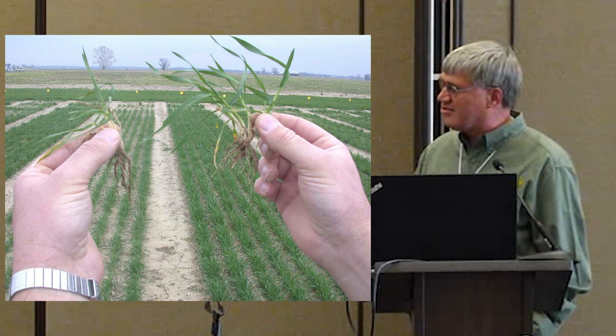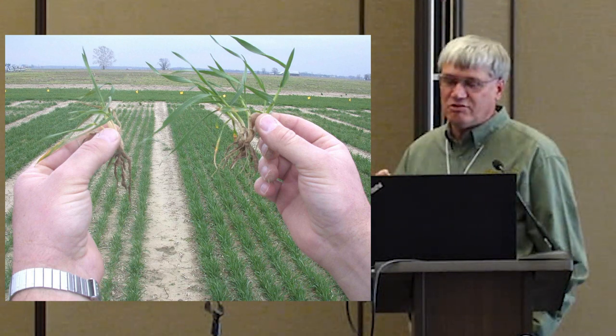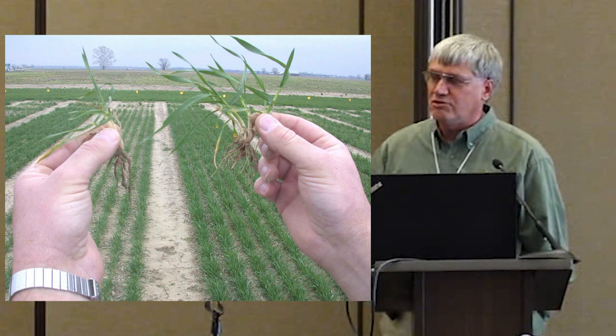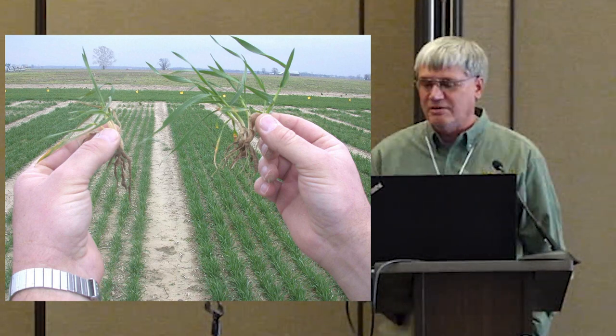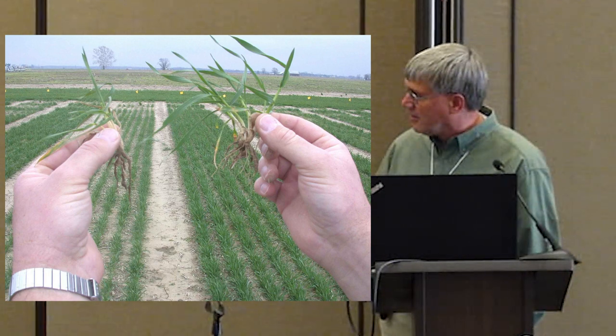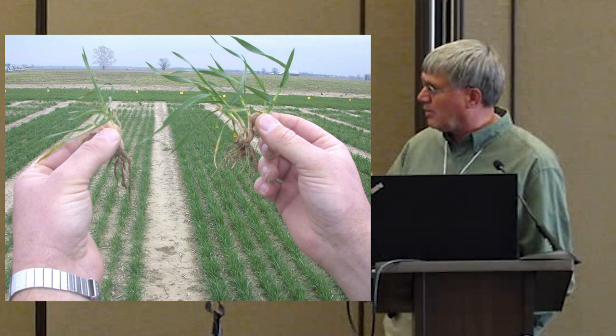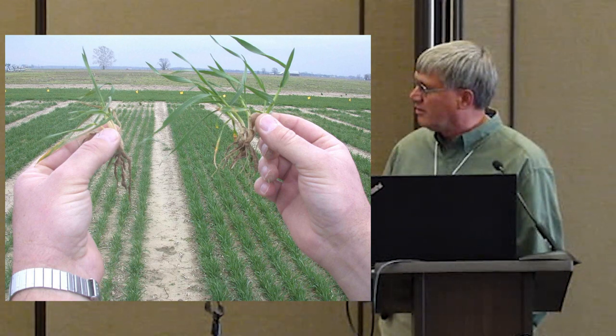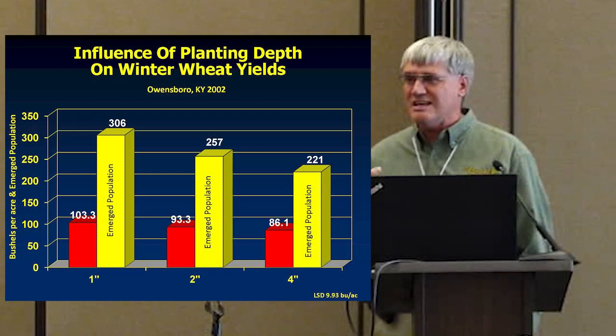We've done quite a bit of research on this, where we've intentionally planted replicated trials at different depths to try and establish the yield impact and the plant health impact of the different planting depths. And on the right-hand side here on the screen, you can see a plant planted 1 inch deep, and you look at the standard of plant health, and you look at the plant on the left-hand side, which was actually intentionally planted 4 inches deep, and look at the standard of plant health. There's some significant differences, and a lot of those translate into yields.